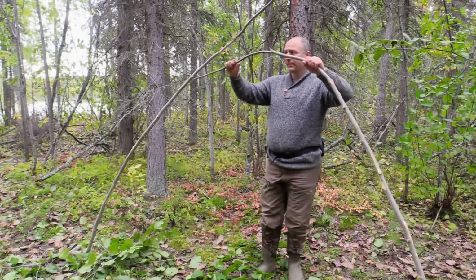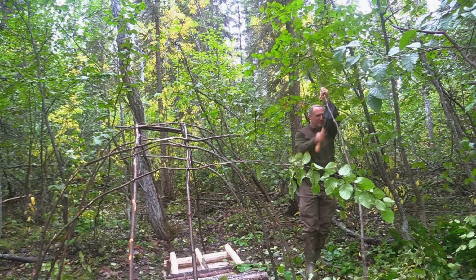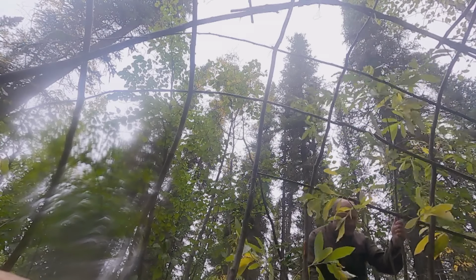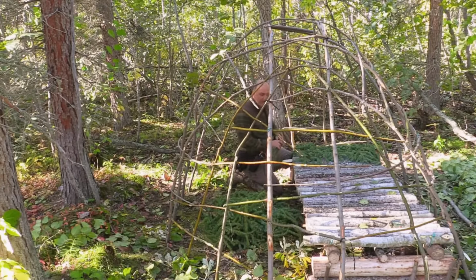Peter decided to build a Kalarvik, which is a tent-style shelter built from willow branches. The benefits of a shelter like this are that it's fast to build, it's easy to gather your resources, and it stays really warm inside because of its dome structure. Let's look at Peter's build.